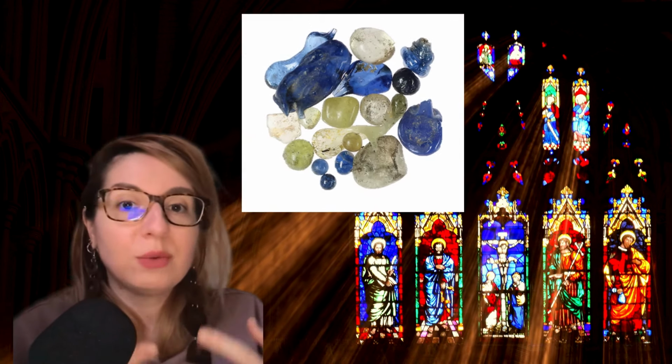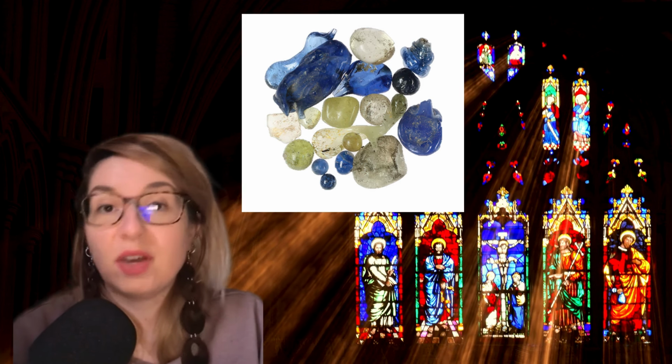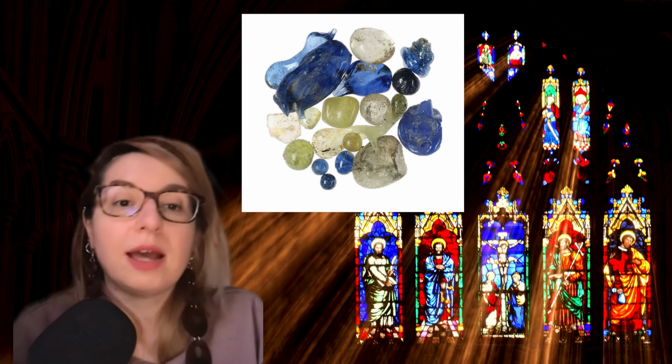And the finds are, of course, one more piece in the vast trade and cultural exchange that was going on in the Viking Age. Scandinavia's imported glass and possibly window technology from both the Eastern Mediterranean as well as the Carolingian Empire.